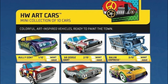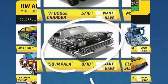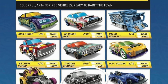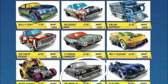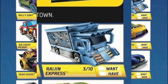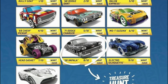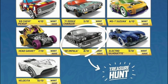Next up, we got the Hot Wheels Art Cars series. This one also features a regular Treasure Hunt, which is the 58 Impala. Absolutely beautiful tampos on that one. And the highlights for this, I don't know, man, this is tough. I gotta go with the Rizzen Express. Yeah, I love that casting a lot. Really awesome casting. Also love the 71 Dodge Charger and the Dodge Art. Love those cars also, and of course the regular Treasure Hunt Impala.